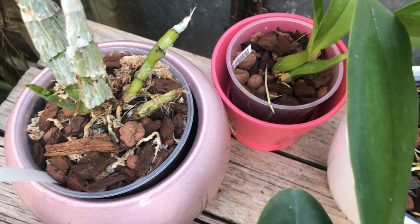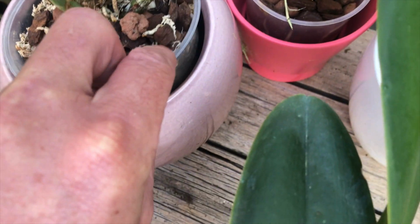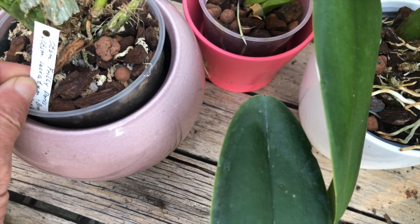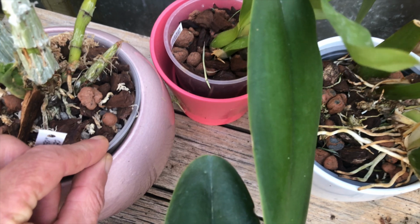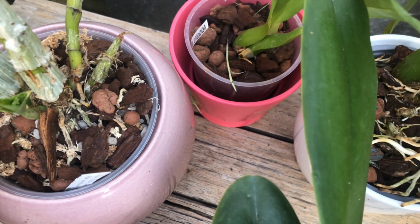And this Catasetum, oh yeah, not doing so great. The Phrylidoris hybrid, maybe you can see it, there you go. Yeah, this Catasetum is one of the weaker ones this year to come back. The new growth is really not looking healthy.